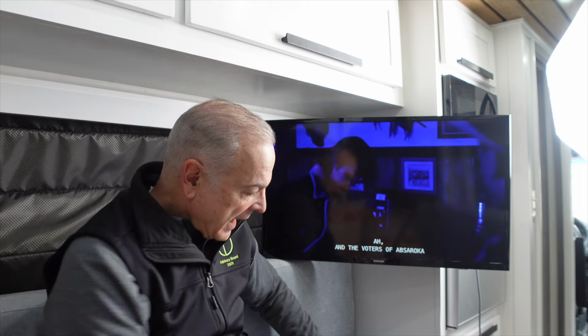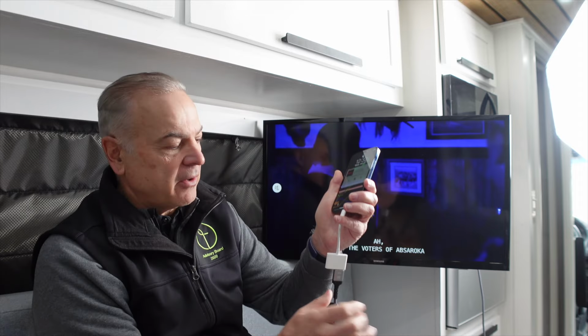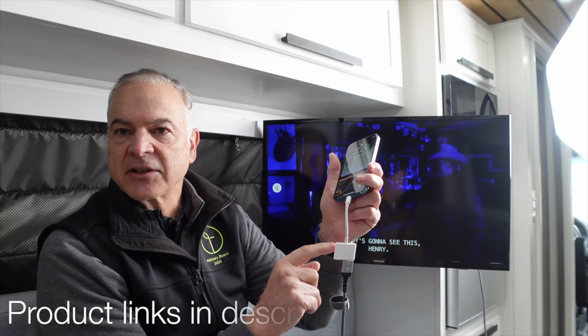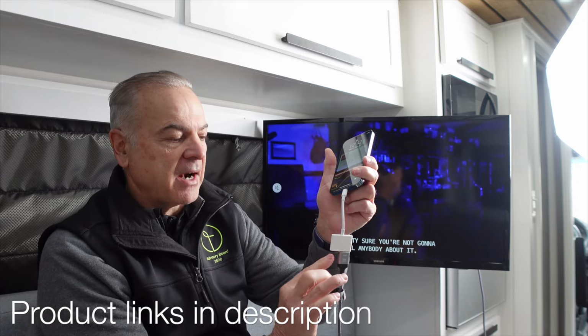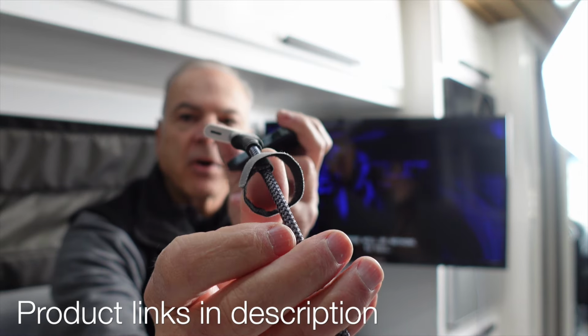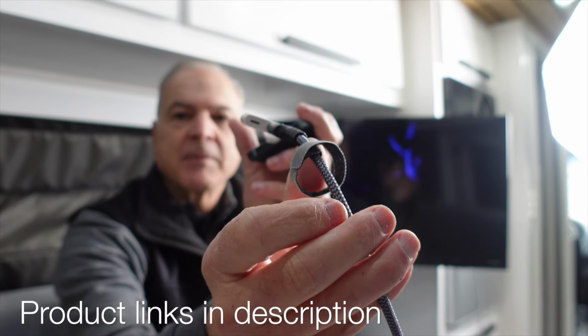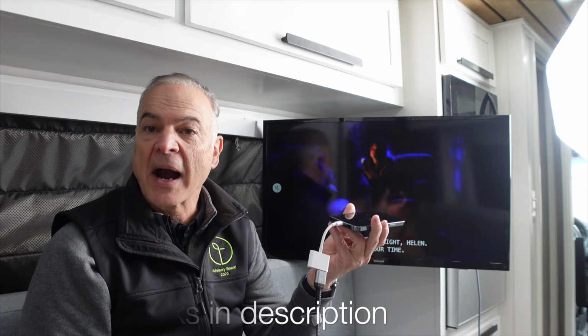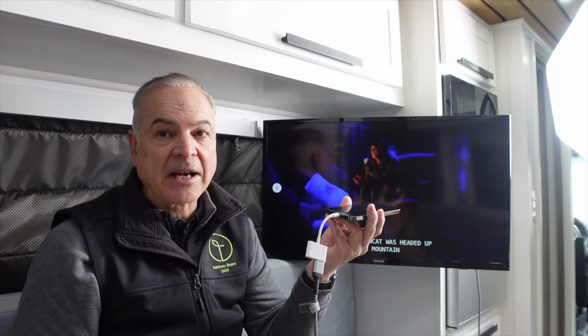So the next option is to use your cellular signal on your phone. What I do is I have an iPhone and I use the little dongle, which is a Lightning to HDMI adapter. And it also has a connection for a power cord so that I can charge my phone while I'm doing it. Or I can also just have my phone connected and set it on a wireless charger, which is the way I do it most of the time, and it'll charge that way.